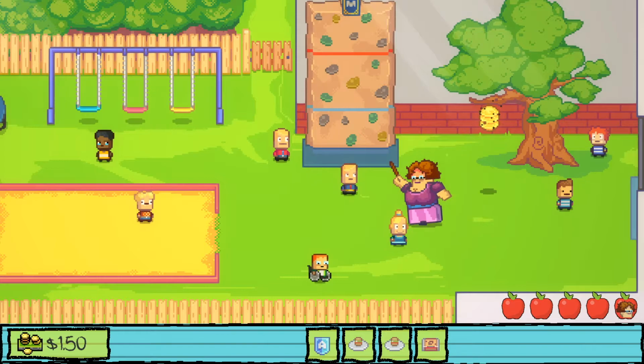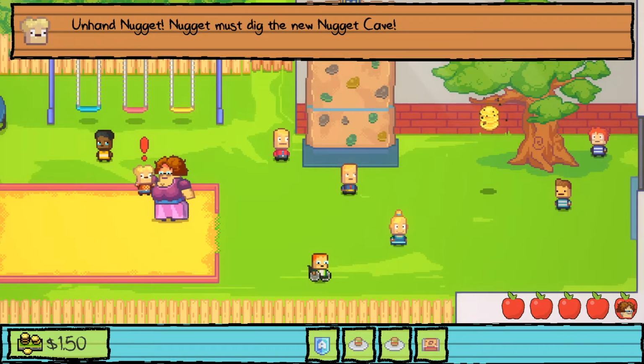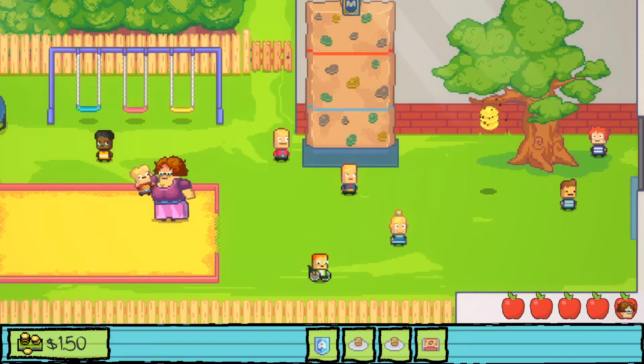Nugget! Oh god, here we go. You little weasel! I looked all day for those pills and I couldn't find them. There never were any, were there? And how did Nugget make us dig in the Nugget cave? No, now I am hot and thirsty and it's all your fault. You're gonna suffer just like I did.